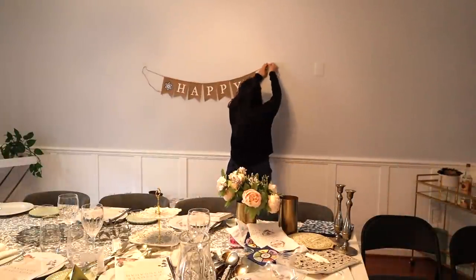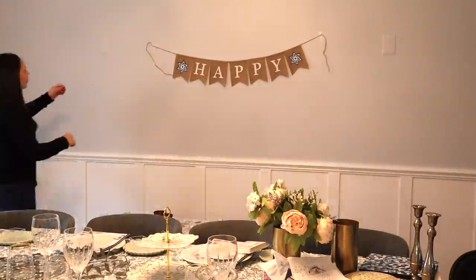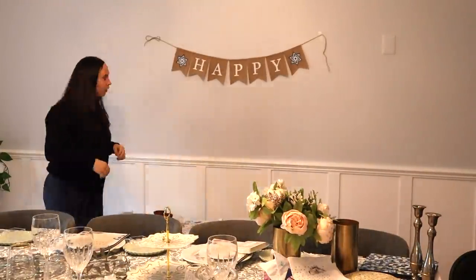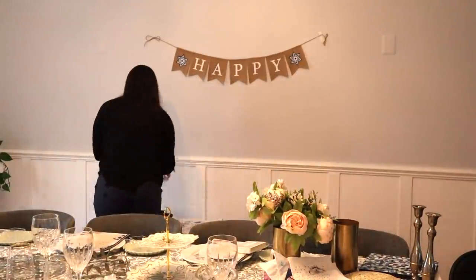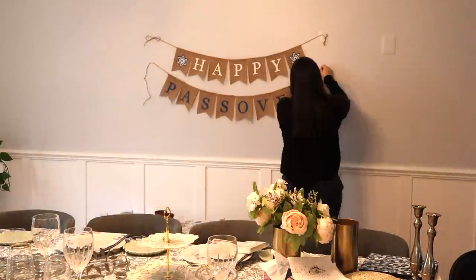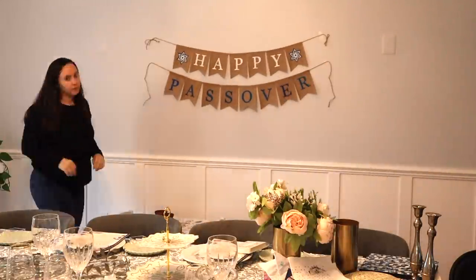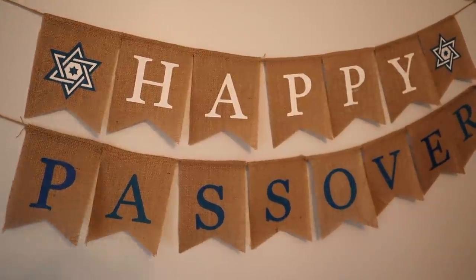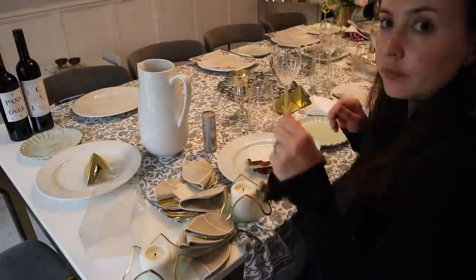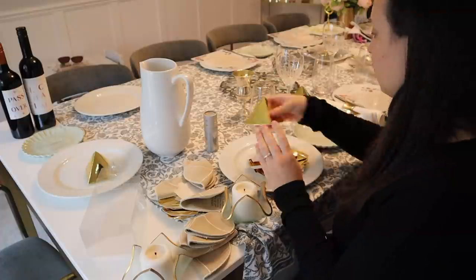Up first today, I am hanging my Happy Passover banner. I got this from Amazon. I think it was about $10 or so. I have one for Sukkot now, Hanukkah. Who knows? I'm really stocking up on my banners. But I just think it's nice. Sets the tone. Explains what holiday it is. So just putting that up. I just use tape first to get it exactly where I want, and then a little push pin in the wall, and it hardly makes a mark.